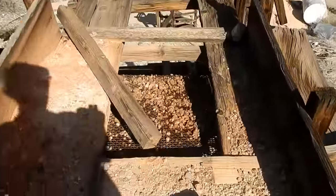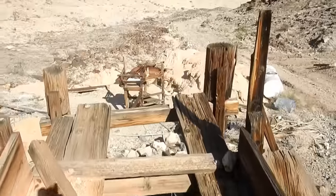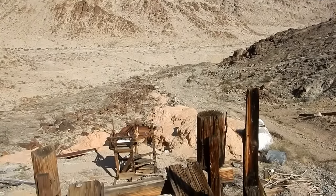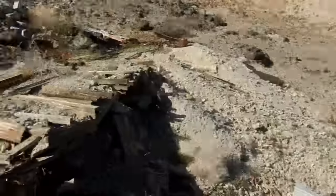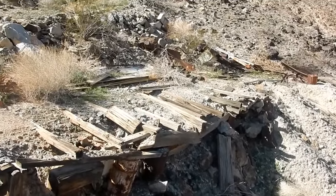So they had a bit of a classifier here. That's looking down to the leaching operation. Over here is more of the same, the way they've braced this up. I gotta say, it's not really holding up that well.